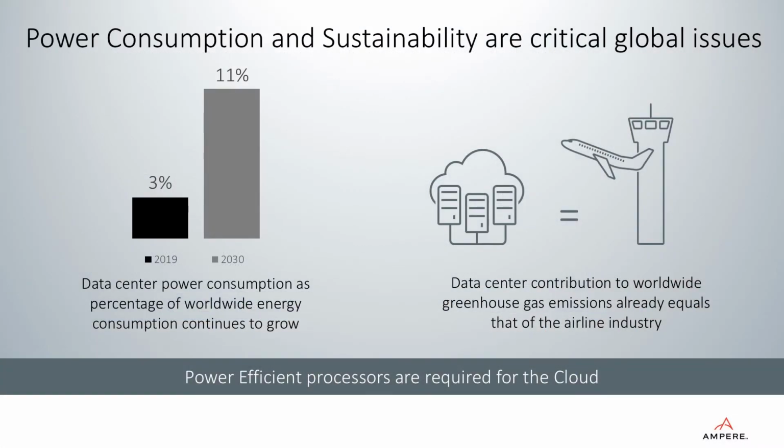And when we look at greenhouse gas emissions, the airline industry is currently regarded as a major offender. However, data centers today actually emit as much greenhouse gas each year as the airline industry. We need power-efficient processors in order to continue to improve those numbers over time.